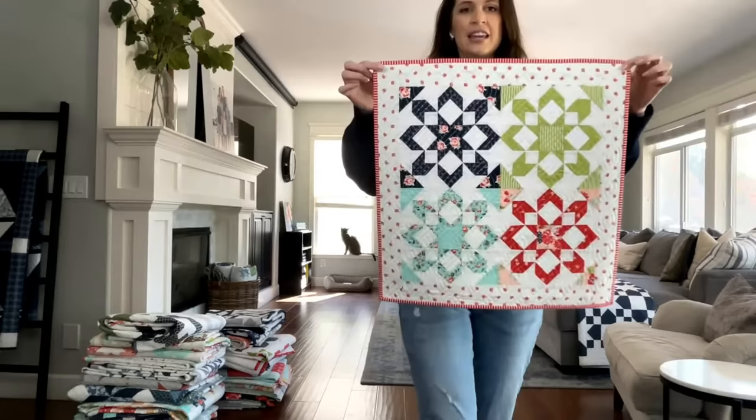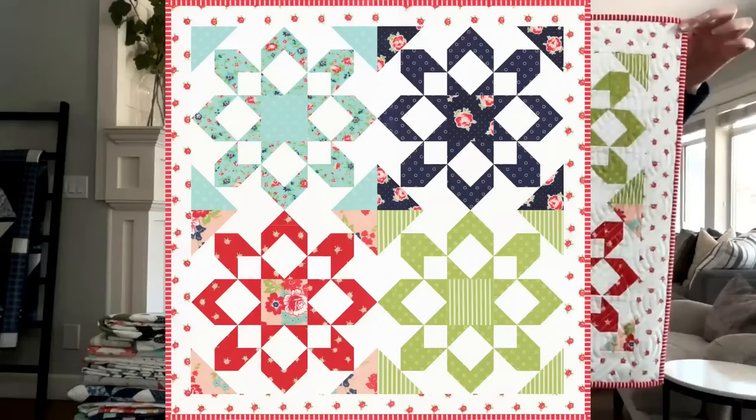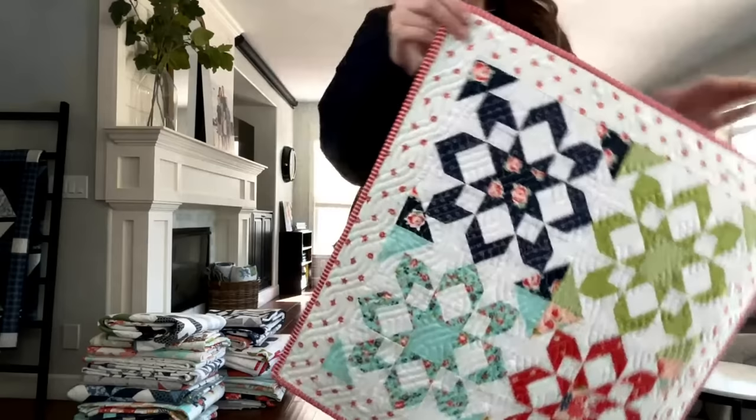And then I have a little mini version as well. If you don't want to commit to the whole quilt, but you want to try out these blocks, this is a really fun little mini. That one's so cute. I love the border on that one. That's one of my favorite prints that you've done, that little rose. I know. Love that print. This little rose from Smitten was so sweet.